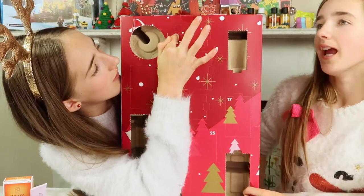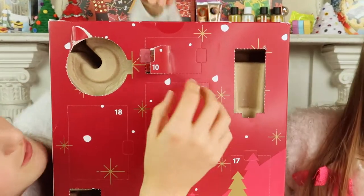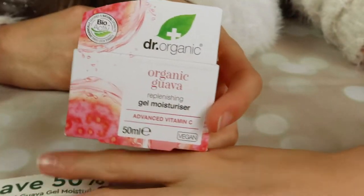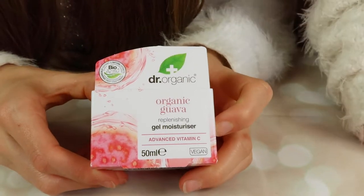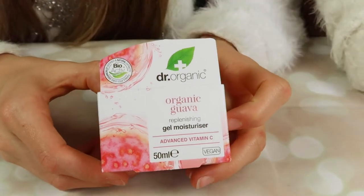It's number 10. You said that so quietly. It's number 10. It is now officially number 10. Oh my goodness. No, I'm ripping 1% off. Look. Ra keeps getting all the discounts. This is strange. So we got a save 50%. These are great. And we've got a Dr. Organic Guava Gel Moisturizer. Let's get that out.